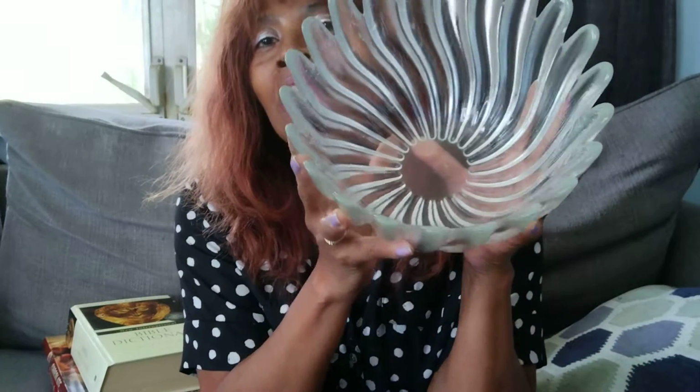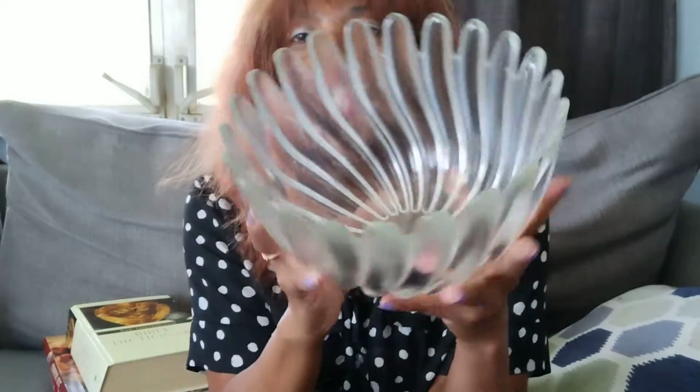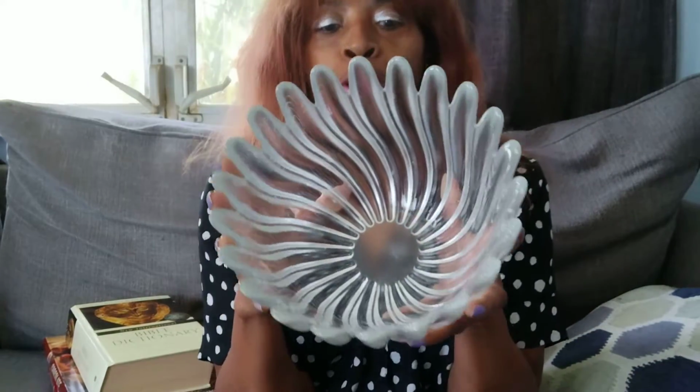Okay. Now, I do have a German piece. So we've done American, Mexican, and now German. Oh, I love this bowl. I could not pass this bowl up. Look at that design. This is a Solaris serving bowl made in Germany, and it's beautiful.